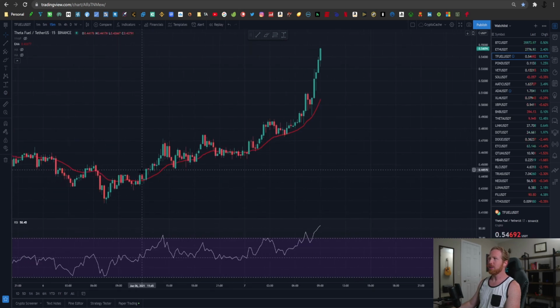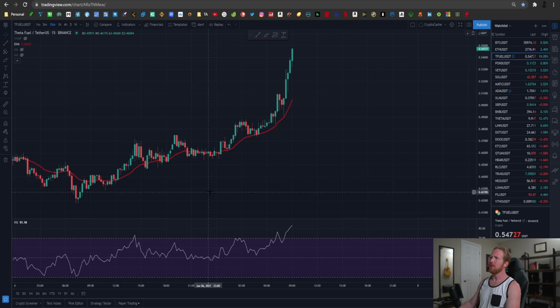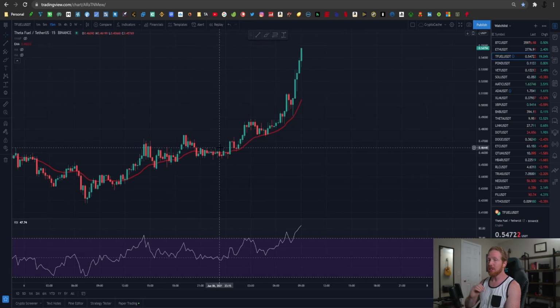It really helps us understand that. Hey, look at this right here. Bulls are in control. Slight period of consolidation. Bulls are in control. So it's important to note because when you take entry, you always want to take entry when the price is over EMA.